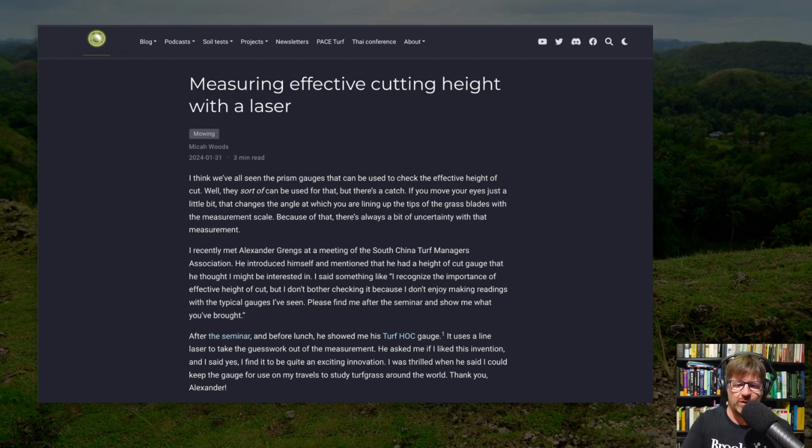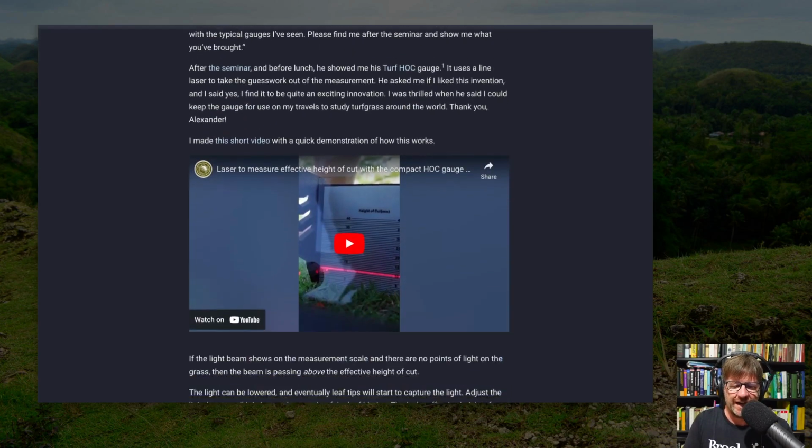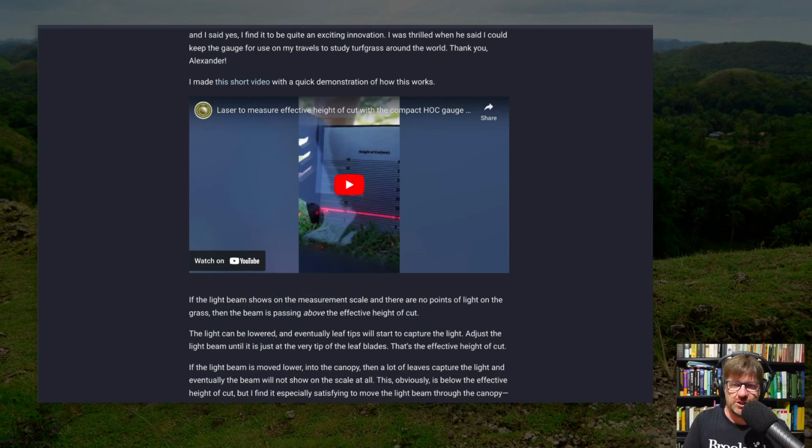This measuring effective cutting height with a laser is an interesting one. I wrote about this cutting height laser at Pace Turf first, and then I shared a little bit of information about it here on the ATC website. And I made a short video that shows how it works because people were asking me a lot of questions about it.